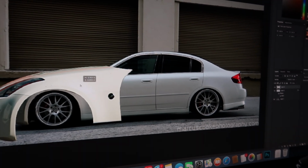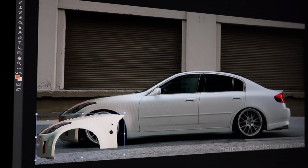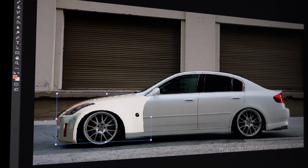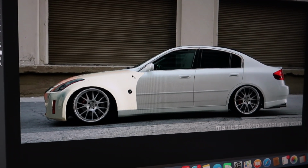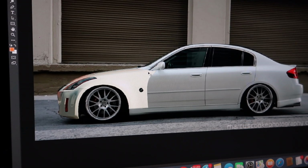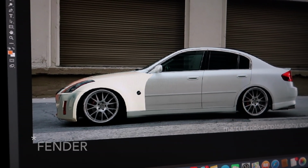So obviously it's a little big, so let's make this a little bit smaller, a little bit bigger. Alright, so this is roughly about the same size as the G35 fender. You can see that right off the bat, the nose lined up with the nose right there. It gives it a little bit of extra space right here on the door. So what I have to do is trim this door.